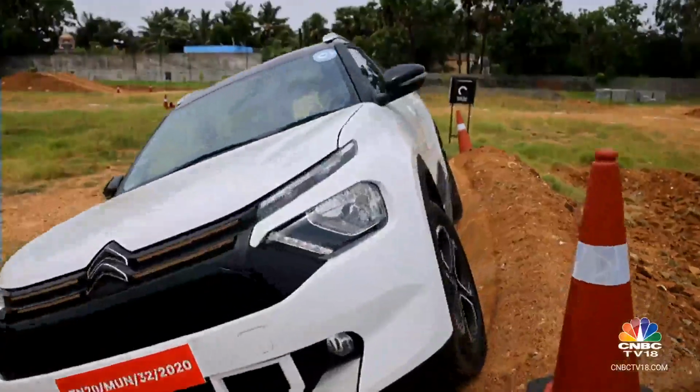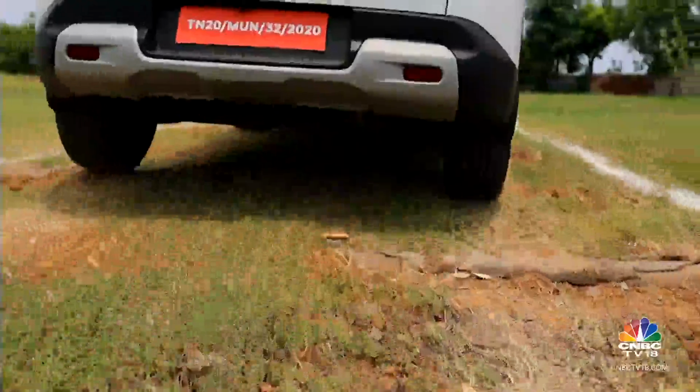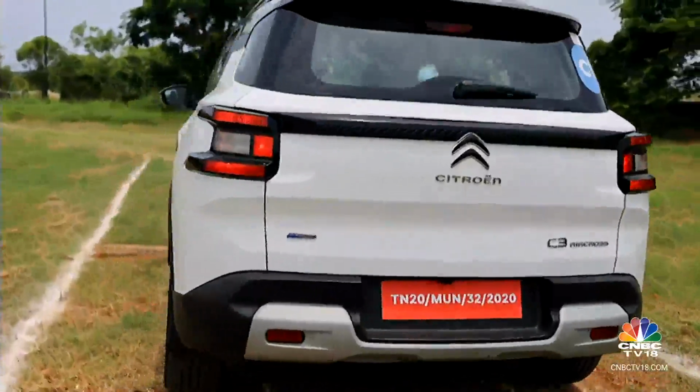You remember how when the C3 hatchback came out, they kept insisting that it is not any of those mini or micro SUVs. And the reason for that is this, the C3 Aircross. This is their proper SUV.